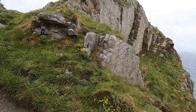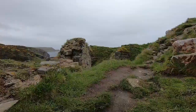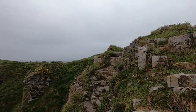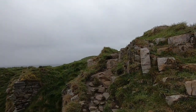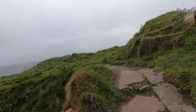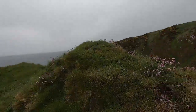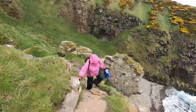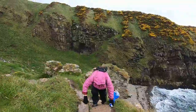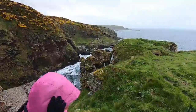I'm loving all the seagulls flying around us, and yeah, this bit gets a wee bit tight, so I'll just go first. Use your hand. Oops. Yep, watch the slippy rocks. Here comes Jane. Just keep to your right hand side. Watch that slippy. Well done. No, you don't want to fall down there.